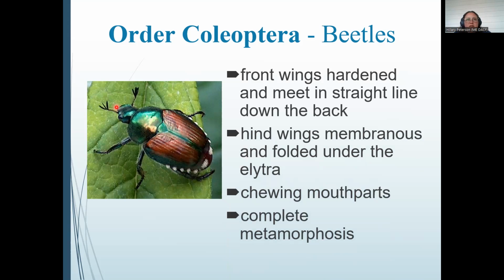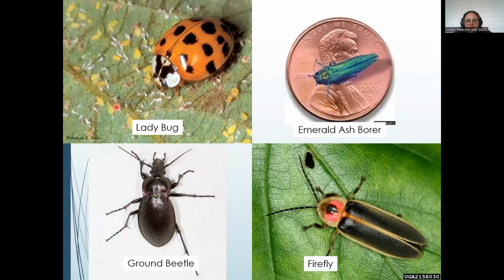So for beetles, they'll lay eggs. Those eggs will hatch into grubs. Those grubs will pupate, and then they'll emerge as adults. Here's a few common beetles that you may have heard of: ladybugs, the emerald ash borer, which is a concerning invasive species, fireflies, and ground beetles.